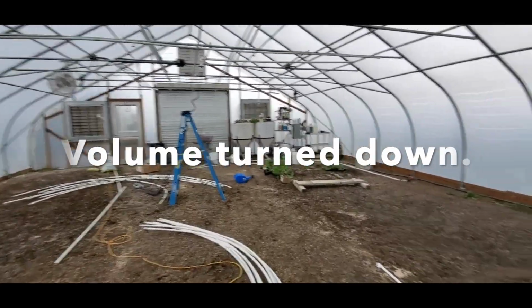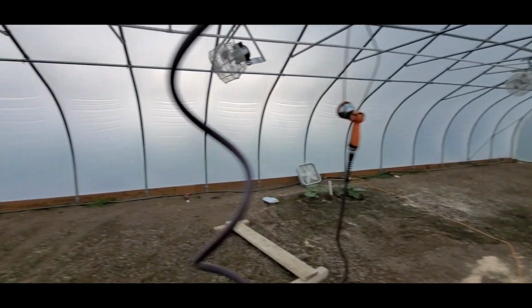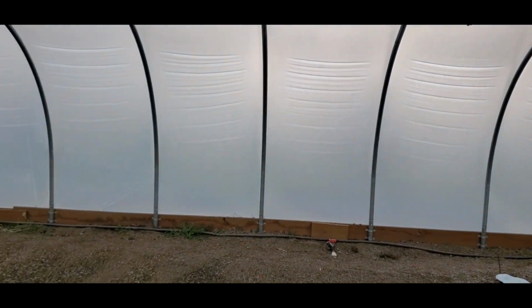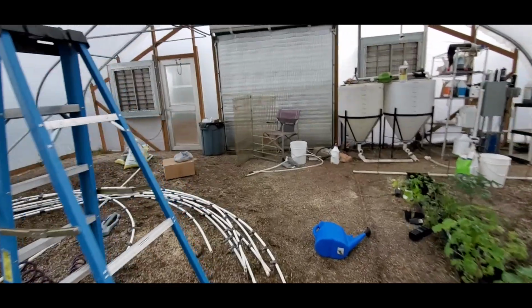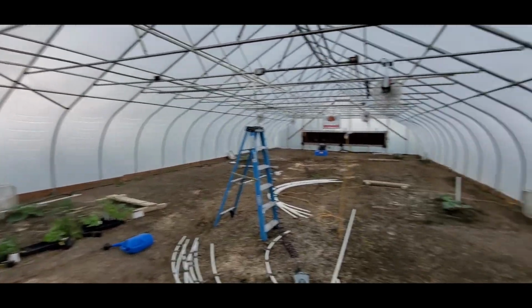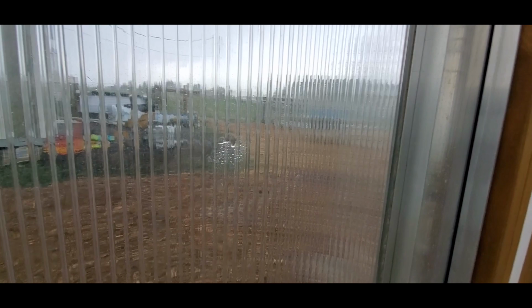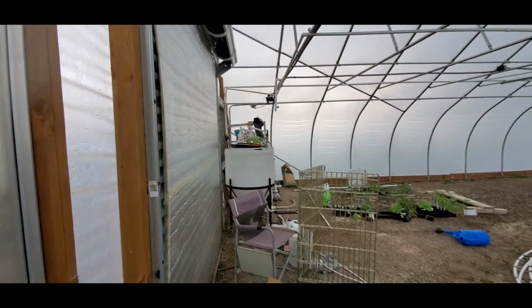In case you wanted to hear what a downpour inside of a greenhouse sounds like, kind of sounds like a jet taking off. It's really coming down. Oh, and we're getting hail. Cross your fingers. Oh, I can hear the hail. Oh man. Knock on wood, the hail's the only thing that we really haven't tested with this here greenhouse. Fingers are crossed.